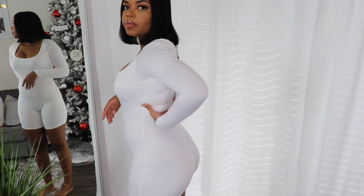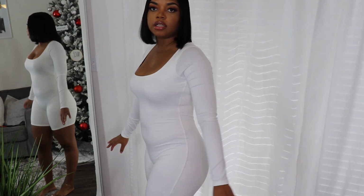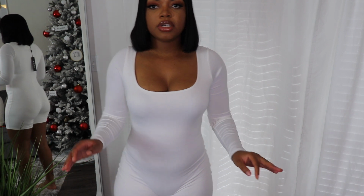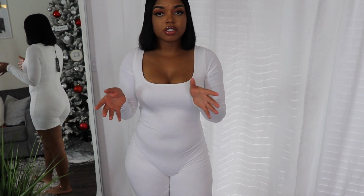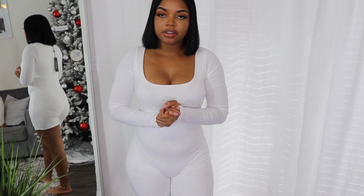Yeah, it had some space in the back. That's the only thing I didn't like about this one. But I'm definitely keeping it. It looks real cute. Can't wait to dress it up. How I'm gonna dress it up, no clue. But we'll figure that out.